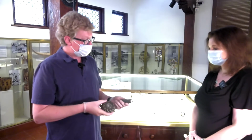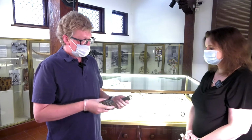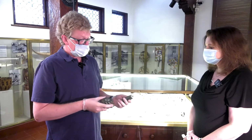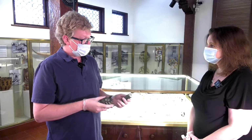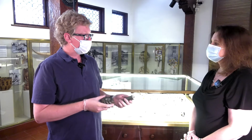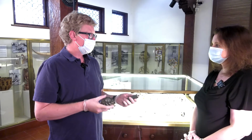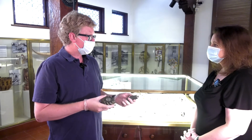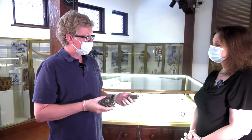So we do have some of the tools of the trade, and they run across the full century of the collection. So when things were just getting started, it wasn't as easy as going to a mail order catalog and ordering your lapidary supplies. People had to be incredibly creative about the tools that they had to create and make from other things that they had available to them.